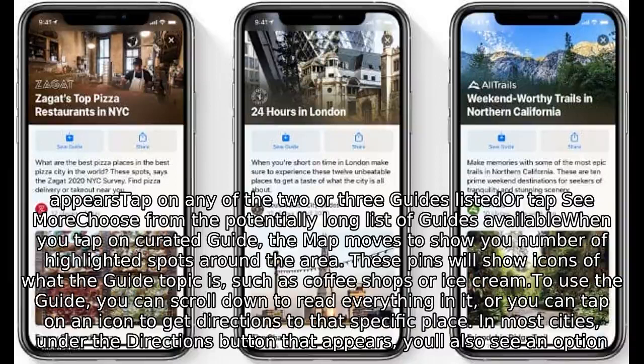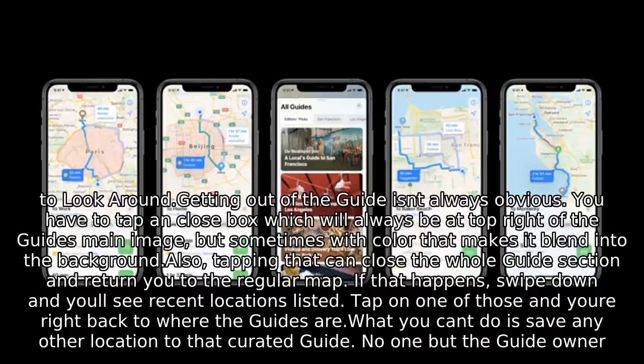When you tap on a curated guide, the map moves to show you a number of highlighted spots around the area. These pins will show icons of what the guide topic is, such as coffee shops or ice cream. To use the guide, you can scroll down to read everything in it, or you can tap on an icon to get directions to that specific place. In most cities, under the Directions button that appears, you'll also see an option to look around.